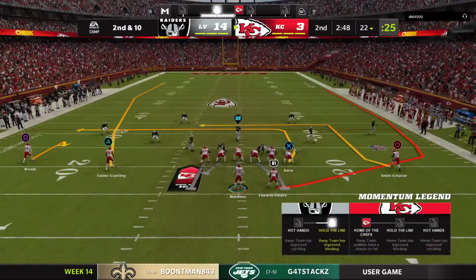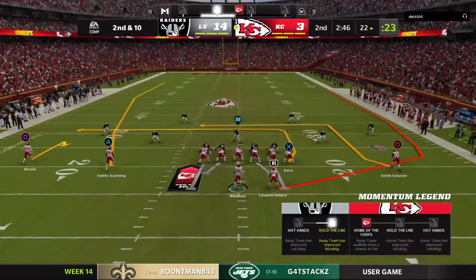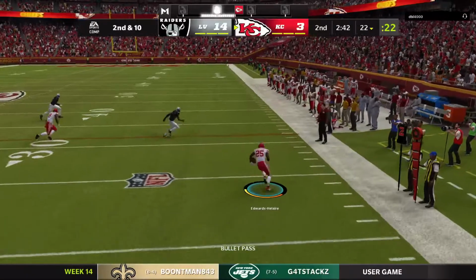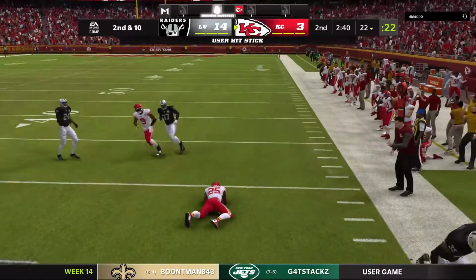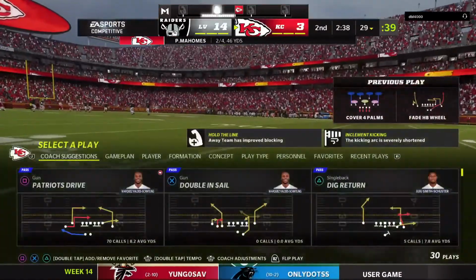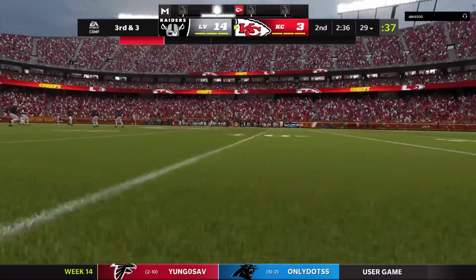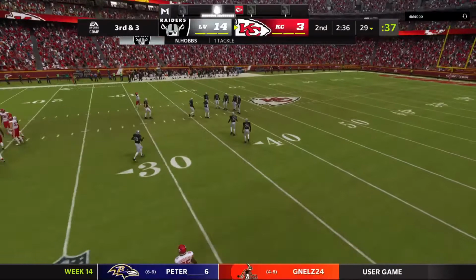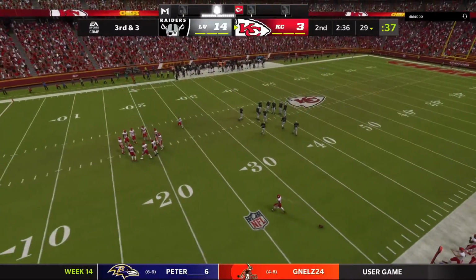We'll see. Officially nothing on that last run. They'll try again, 2nd and 10. Working from the gun, Mahomes. Now a swing pass. It's Edwards-Helaire. They get 7 out of that, so they're left with a 3rd and 3. Well, they use him a lot out of the backfield. He had 5 catches a week ago, and he makes another catch here for good yardage.